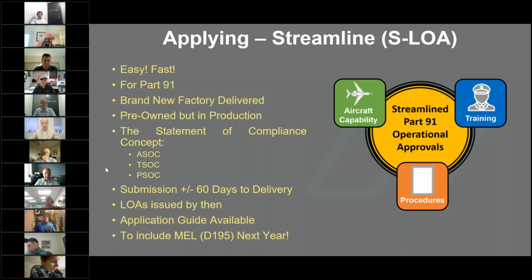Well, the good news is with the streamline process, you can submit your application package up to 60 days prior to your aircraft being delivered. Now, the idea here is that by the time your airplane gets delivered, the LOAs have already been issued, and that gives an abundant amount of time for the FAA to do so. You can also, depending on time, obviously there's a lot going on, the FAA allows you to apply for these through the streamline with a plus 60 day, meaning 60 days after delivery. So there's a little bit of leeway here, but usually no one is surprised about getting a brand new aircraft. It's not like a last minute thing. So typically, it's encouraged to get this into your FSDO 60 days prior to delivery. As I mentioned earlier, there is a single application guide that is available.